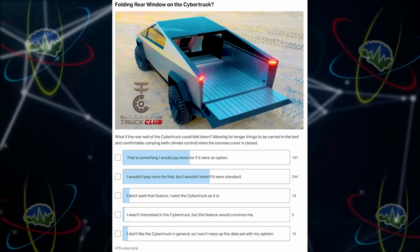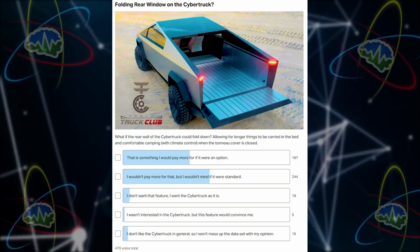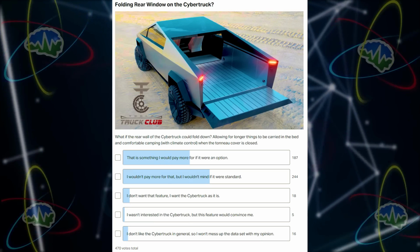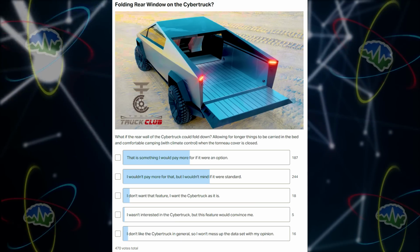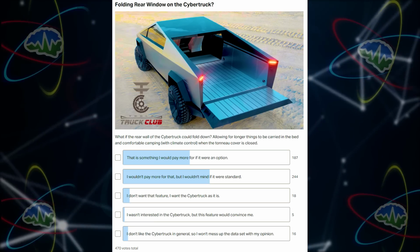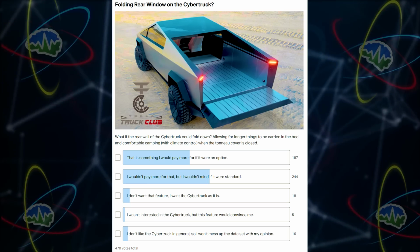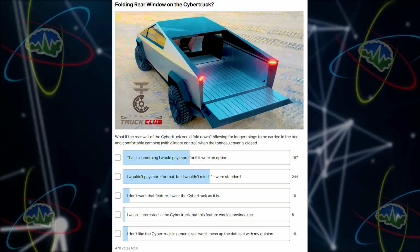Check this out. So 187 people out of 470 said that this is something that I would pay more for if it were an option. And then there were 244 people who said I wouldn't pay more for that, but I wouldn't mind if it were standard. Okay. So that's a pretty good... Yeah, who like it, who want it. Right. Then there were 18 people who said, I don't want that feature.